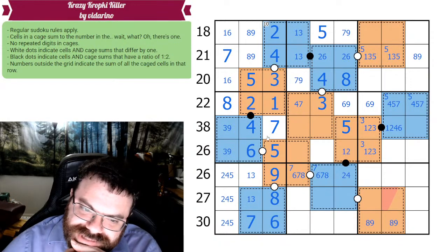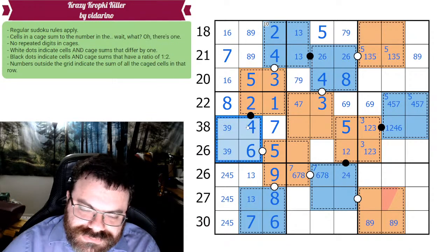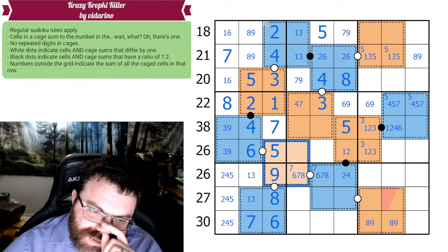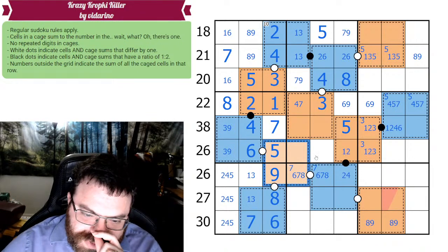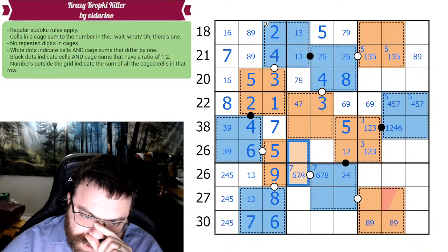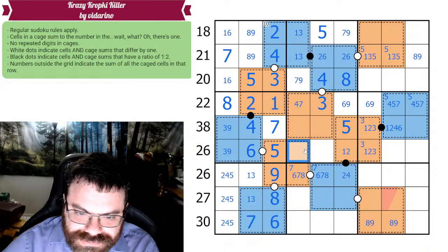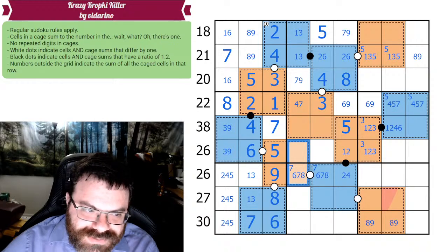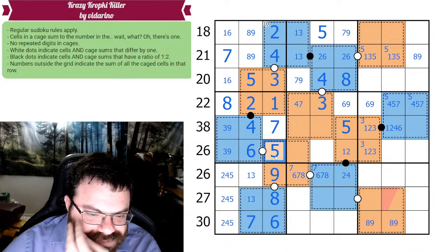Okay, let me think about some of these sums somewhere. This is 22. So this already sums to 14. It's either 21 or 23. So this sums to at most 9. Sums to 7 or 9. If it summed to 7, this would have to be a 1. And it can't be. So this sums to 9. Let me make sure I did that right. Yeah. This sums to 9, so it's 23.